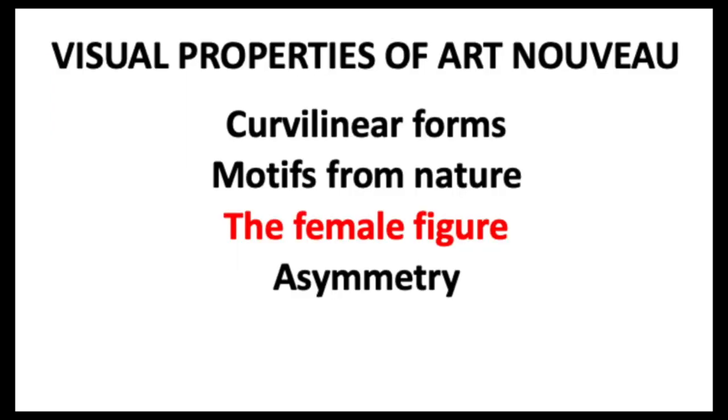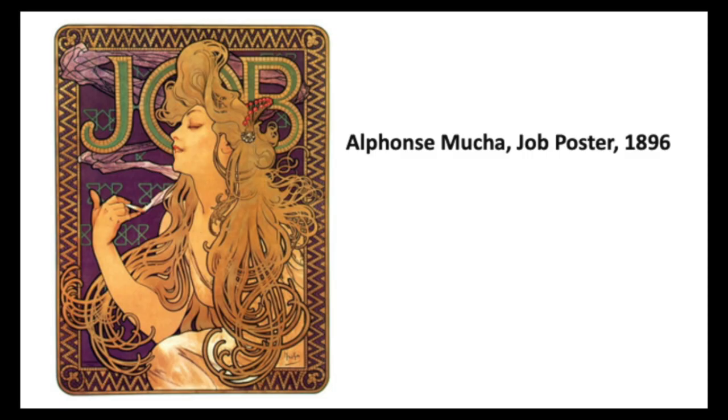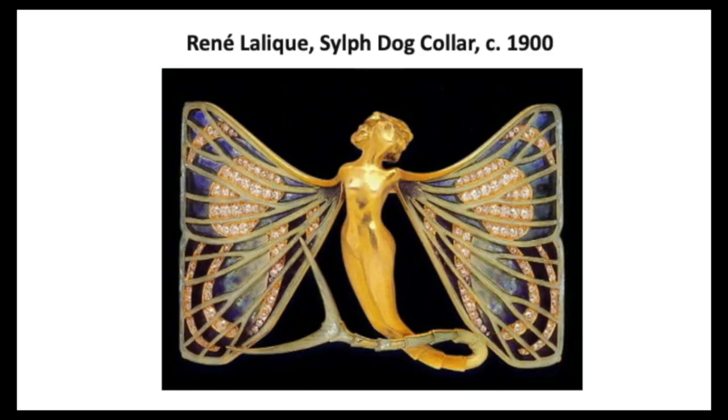The female figure was a common subject of Art Nouveau designers. And here you see that in this poster for Job cigarette papers. And the Art Nouveau women were often shown as femme fatales, or fairies, or sirens. And here you see a winged sylph in this dog collar necklace by René Lalique.